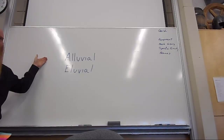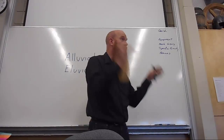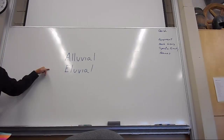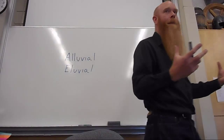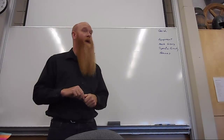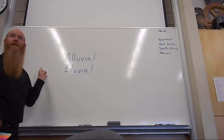You may have heard of alluvial plains or alluvial fans when you're in science talking about geology. It's where rivers wash material out of the hills, and then it spreads out. Alluvial means it's been washed by water. Eluvial is the stuff that has eroded out of the bedrock. The bedrock has broken up, but it hasn't yet traveled far enough to get down into a river or a stream. It's just sitting on the mountain, sitting wherever it eroded away, but hasn't been washed by rivers. So alluvial is the stuff that's in the river already. Eluvial is the stuff that is eroded out and is just sitting there.